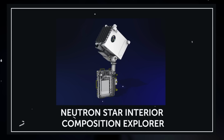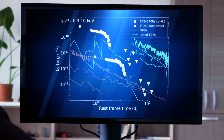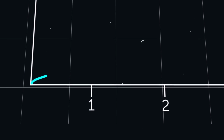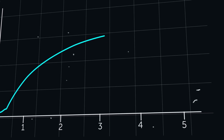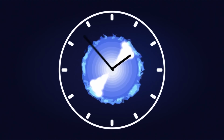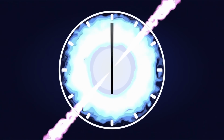That's a bigger mouthful. Using all this data, astronomers pieced together the event's characteristics, but it didn't make the case any clearer. Quite the opposite. It just deepened the mystery. This event flared up in soft X-rays for the first 10 seconds, then plateaued at a steady glow for about 4 days before fading quickly within another day. This is much longer than typical gamma-ray bursts, which usually last from a few milliseconds to several hours. But it was still not long enough to fit into other known categories.